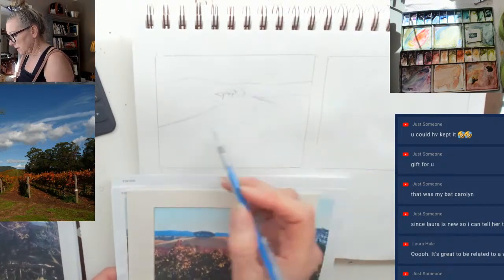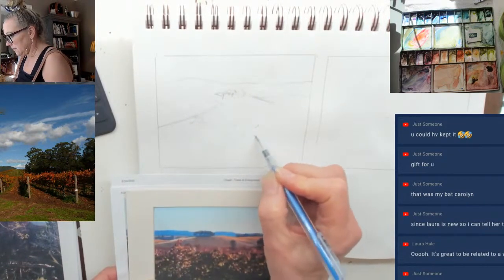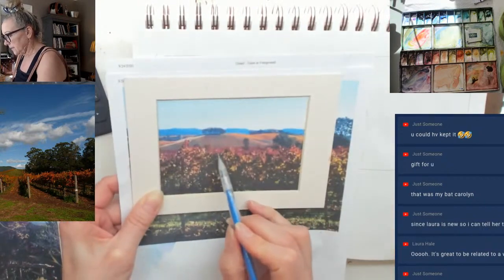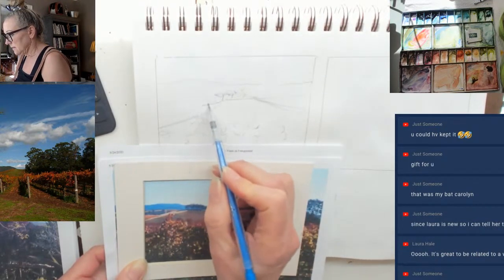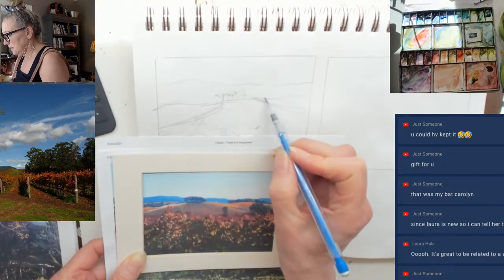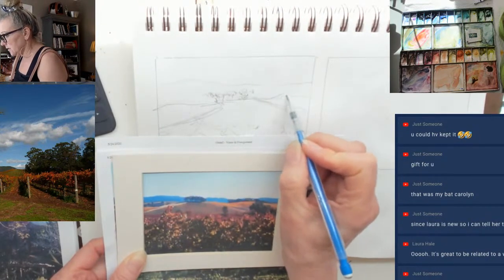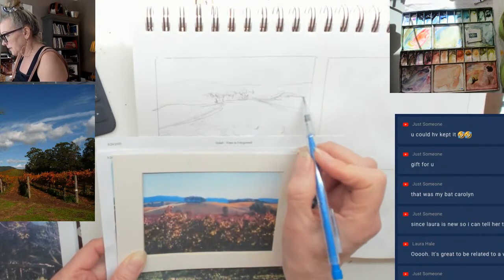Okay, they're in the distance, but it's all about this vineyard here in front with these grape leaves going from light to dark, and then trying to make up some interesting shapes. Maybe these are over on this way a little more. And then over here, just rolling some bushes on this side. And they go off the page there.